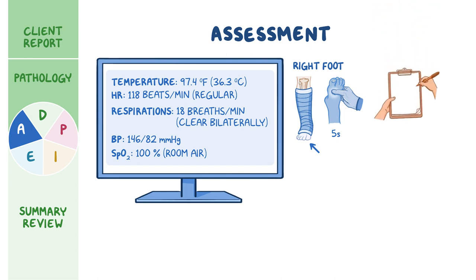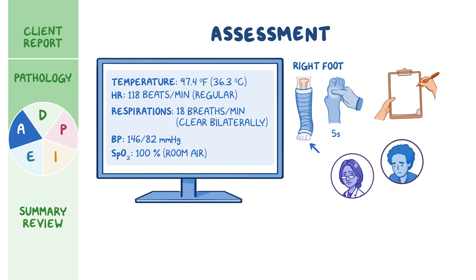You document your assessment and notify the physician of your assessment findings. You emphasize your concern for possible acute compartment syndrome. The physician immediately evaluates Mr. Lee and requests you assist him with removing the cast.